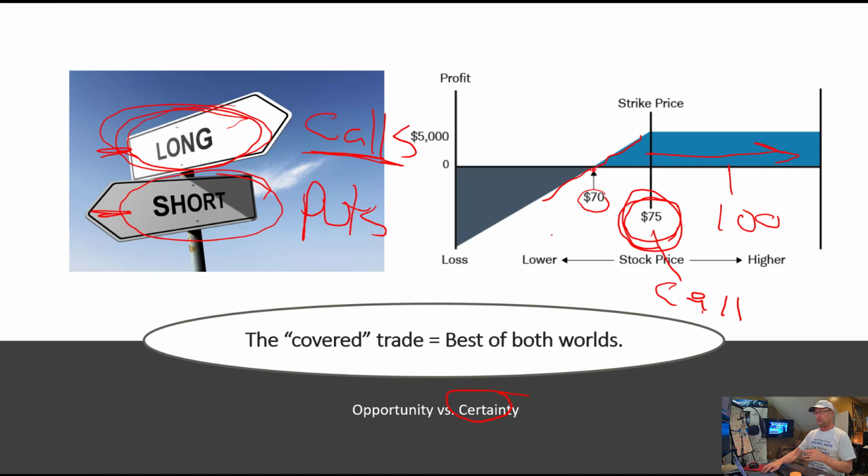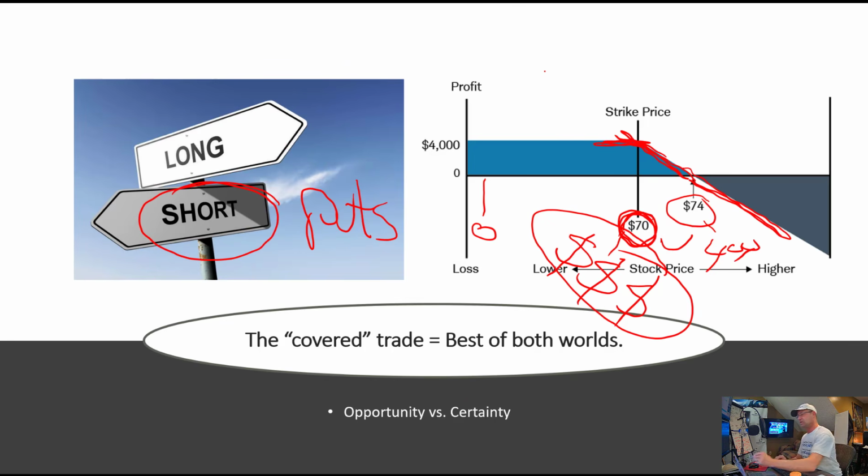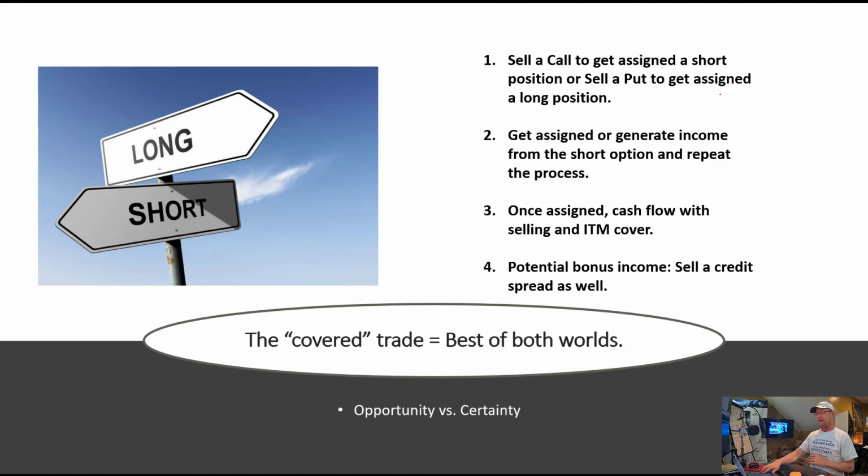In this particular trade, what we're actually going to be looking at is maybe buying something at 70, covering it in the money, covering it below, agreeing to sell our stock to somebody below the price that we actually purchased it at. We're going to short a stock at 74, and we're going to commit to purchasing it back up here, maybe at 75, 76. So why again would you do that? Well, it takes a lot of the opportunity out of the picture, but it brings in a ton of certainty.